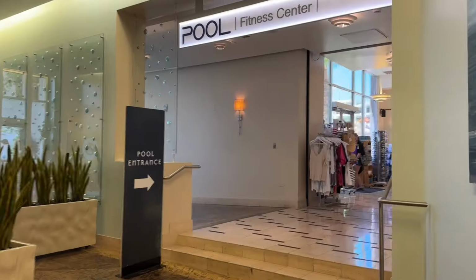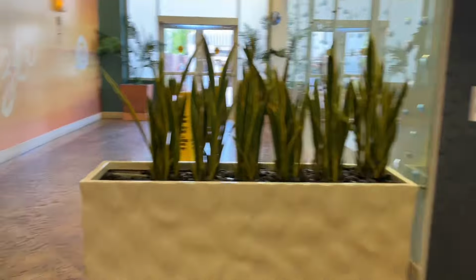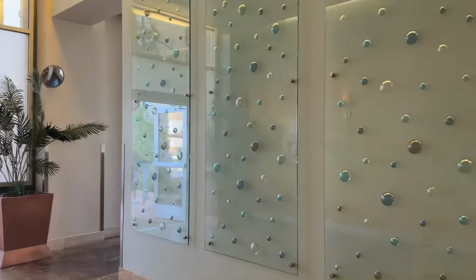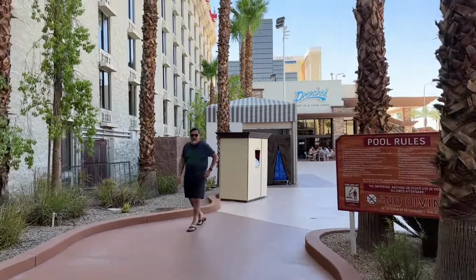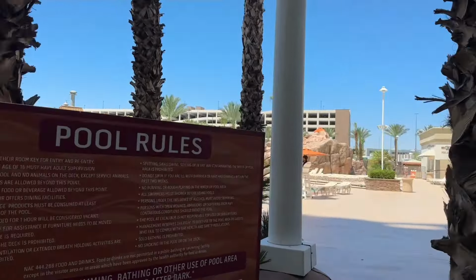You have to show your room key in order to get access to the pool, but then once you're inside the pool, you can have as many towels as you want. You don't need to show your room key again. And just to warn you, the seating here is pretty sparse. There's not many seats. So if you don't plan to spend most of your time in the pool, I would get here early to get a chair.